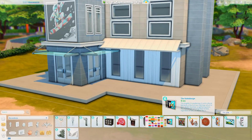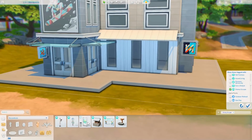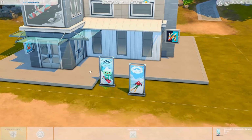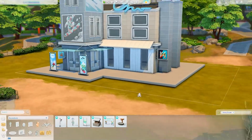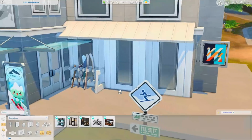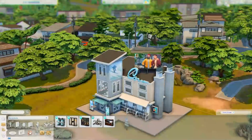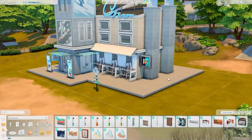What I decided to do is essentially try to build that building, but make it a little bit more colorful, a little bit more detailed. I wanted to make it a retail lot, but unfortunately, the way that I placed the skis and snowboards in this build means that your Sims won't be able to reach them to actually purchase.